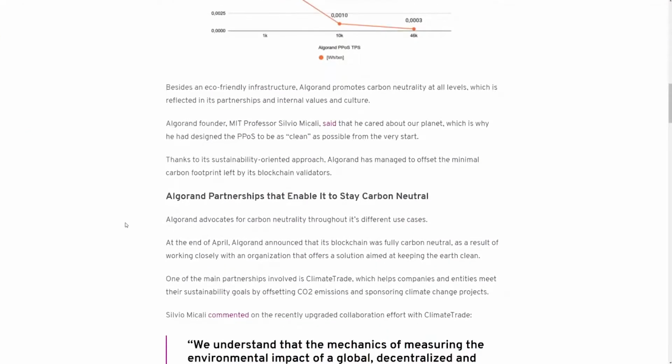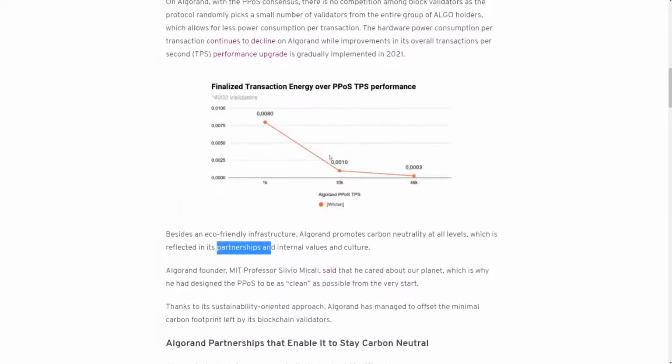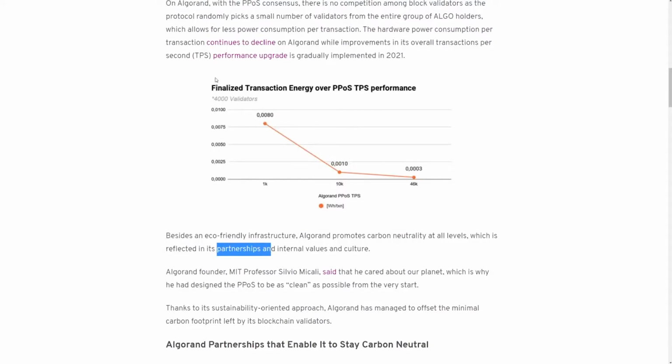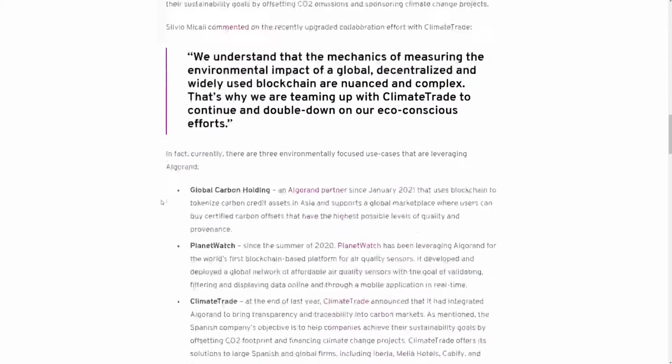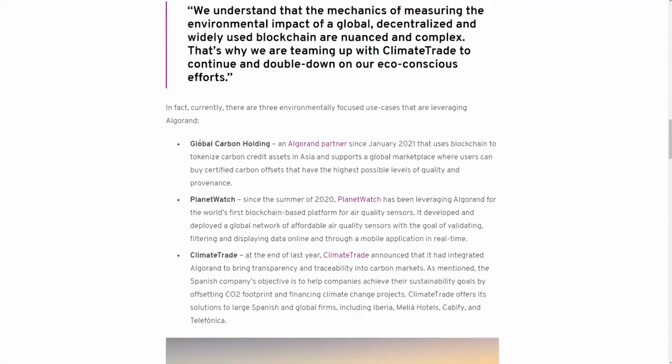But continuing here with the sustainability, they are also promoting the carbon neutrality with their partnerships. So not only with the underlying blockchain architecture, but also with the partnerships. So one of the projects is, for example, Global Carbon Holding, which is a partner with Algorand since January 2021, and it uses blockchain to tokenize carbon credit assets in Asia.